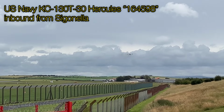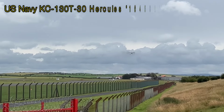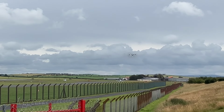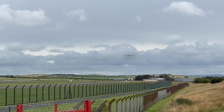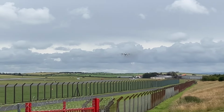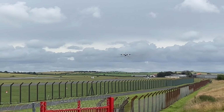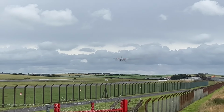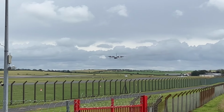And then the first big sighting for me at least was the US Navy C-130 coming in. It came in from Sigonella, I think I'm pronouncing that properly. It actually just came in for a wee while, and then later on in the video you'll see that it takes off again, bound for Reykjavik in Iceland. It was pretty cool actually seeing this one come in, because I've not seen a Herc come in in quite a wee while, so it was pretty nice.